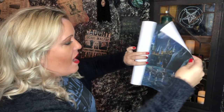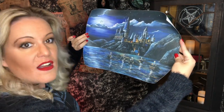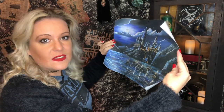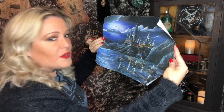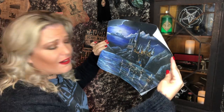O-M-G. I don't care where this is gonna go, but it is going up. Oh my God. Seriously. That is amazing. Geek Gear, this is beautiful. Seriously, this is beautiful. This is one of the best things you've had in your boxes for so long, and I'm not normally excited about the posters. Oh.